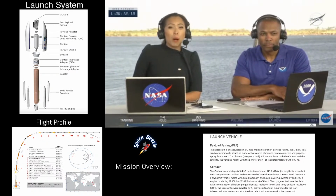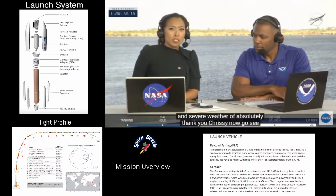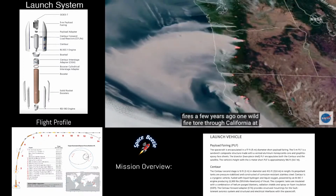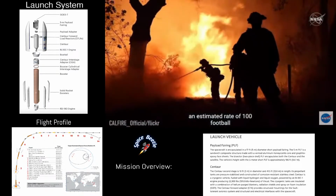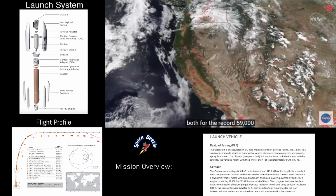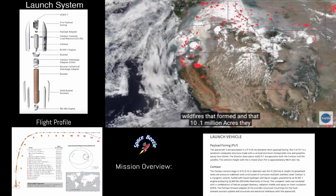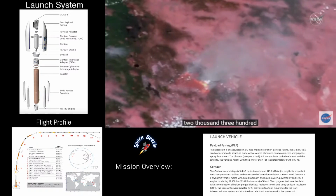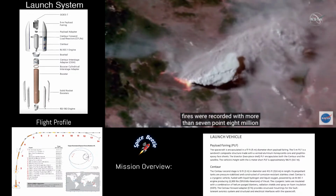A few years ago, one wildfire tore through California at an estimated rate of 100 football fields a minute. The 2020 Western U.S. wildfire season was historic, both for the record 59,000 wildfires that formed and the 10.1 million acres they scorched. But right on its heels was 2021, in which nearly 52,300 fires were recorded, with more than 7.8 million acres burned through December 24th of that year.